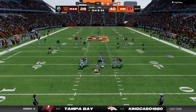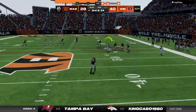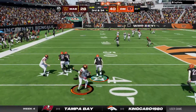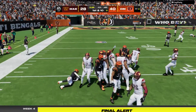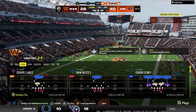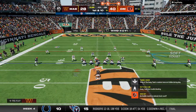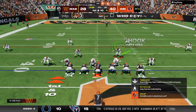Now on 3rd and forever, he'll look to throw. He's going to let it fly. And this is intercepted, and that should do it. Picked up by Christian Gonzalez. And he's able to get it back to the 41-yard line. Murray's pass. Intercepted. The Bengals take over 1st and 10 at the 41-yard line.